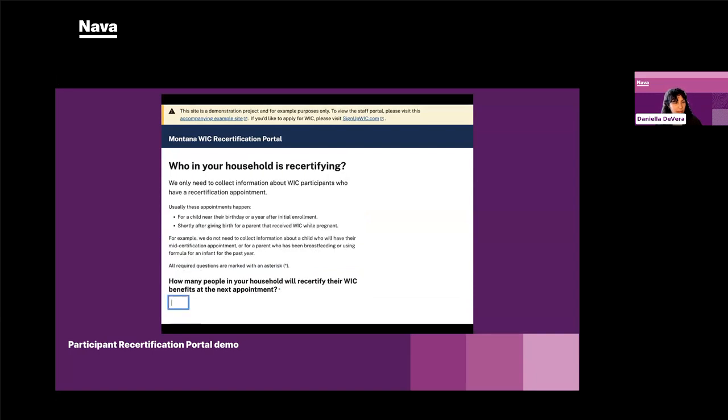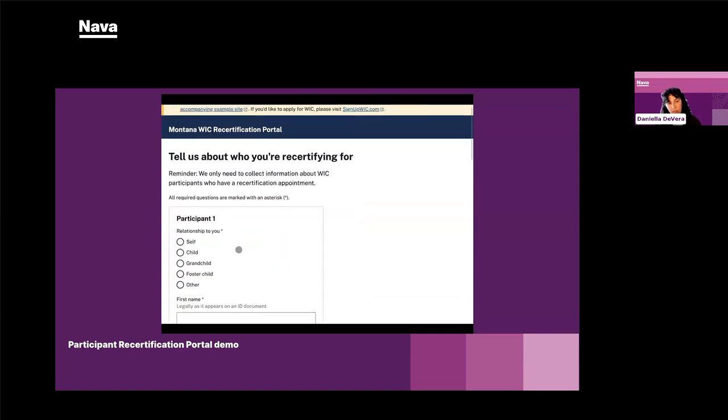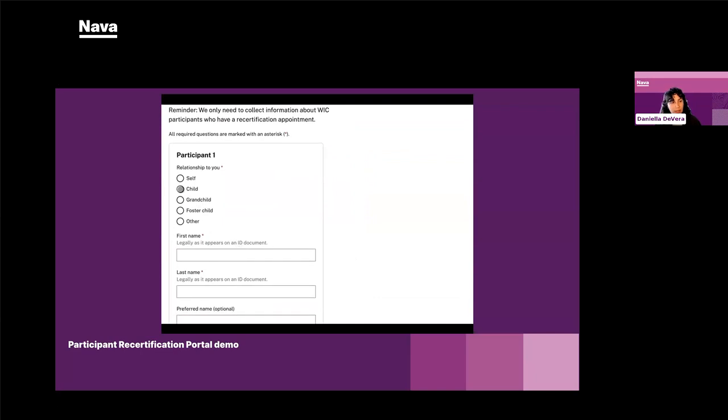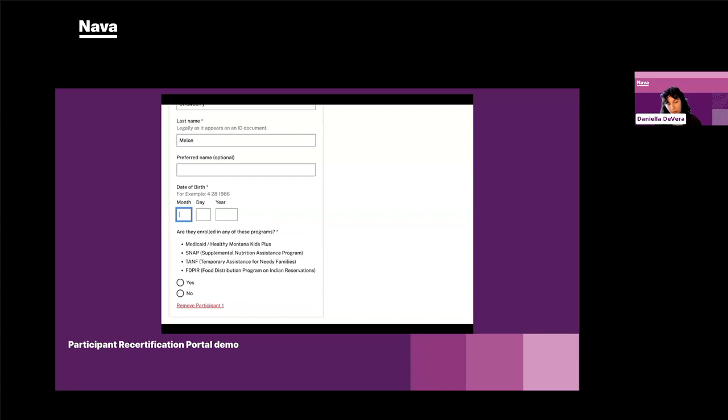You can enter your name, who you are, and then you will answer a few questions about who in your household is recertifying. This person's just reading through what that means, and then a little bit about how to make sure that you're accounting for the right people in this. Then we fill out information about who's recertifying. This might be different than who's filling out the form for folks who are filling out information for their children who are WIC participants. Maybe they're not active participants themselves.